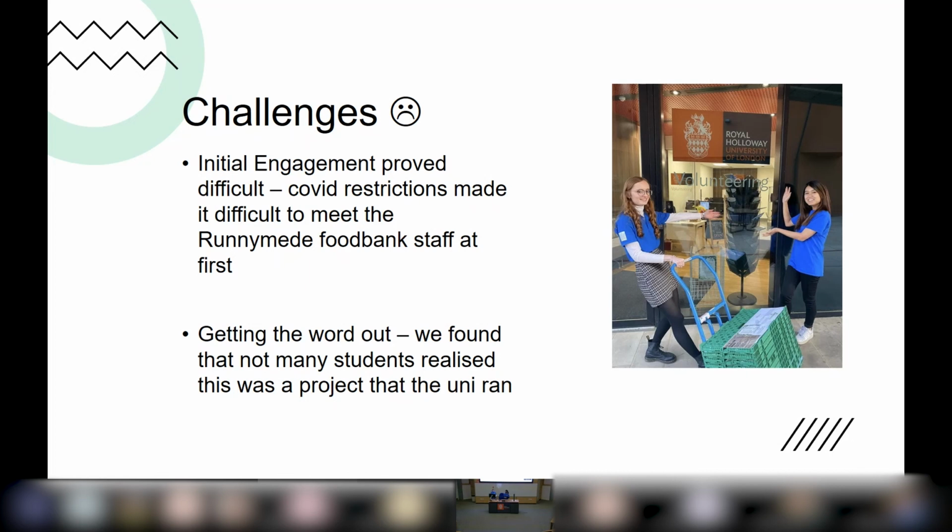We also realised that not a lot of students knew that this was actually a project that the uni ran. I know I didn't know that it was a thing in my first year, but I think we've made an effort to get the word out and make a lot of people realise that this is something that we do as the uni, and make it quite clear that we do have donation points around the uni that people can donate to.